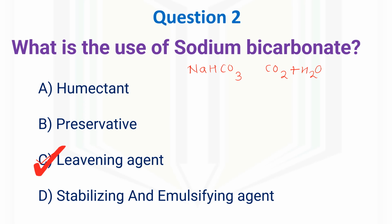Preservatives are used to extend the shelf life of the food. They can be natural preservatives, for example salt, sugar, and oil, or they can be chemical preservatives like sodium benzoate or sorbic acid, etc.